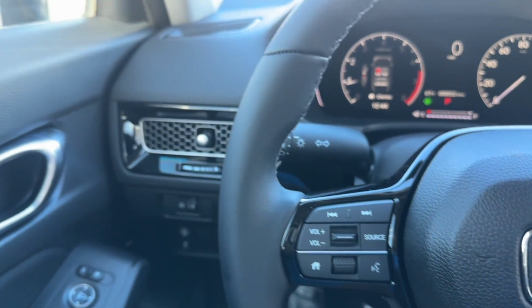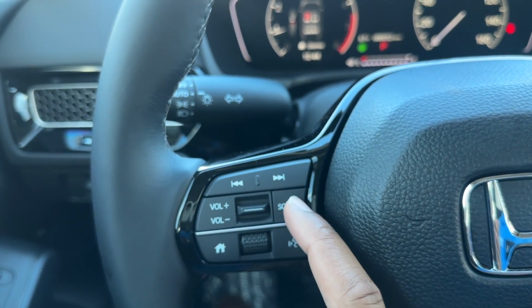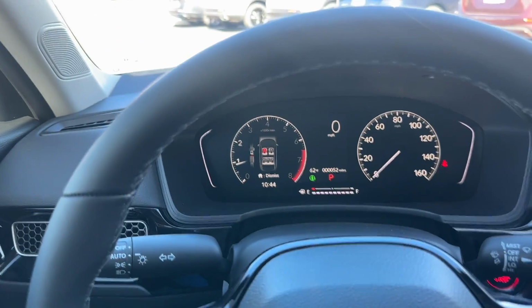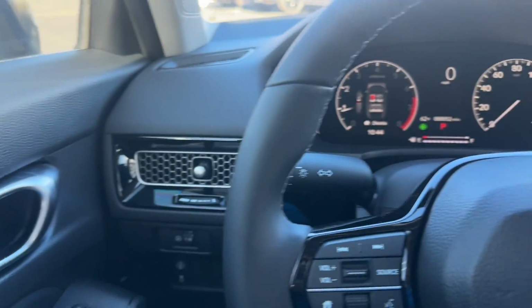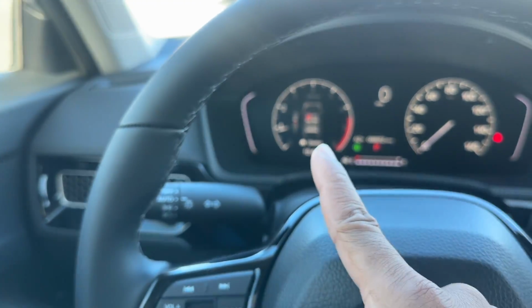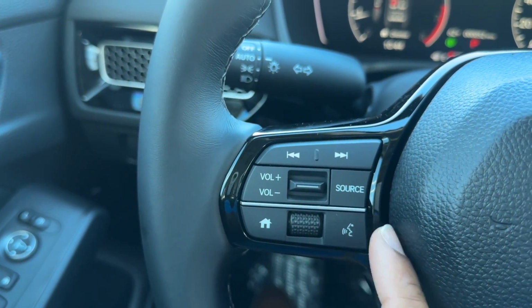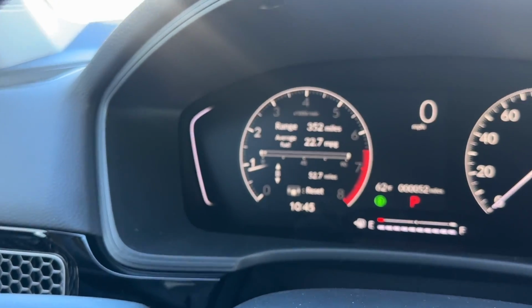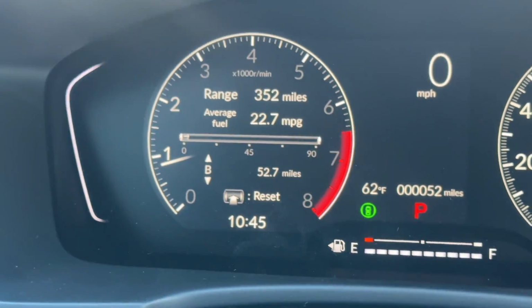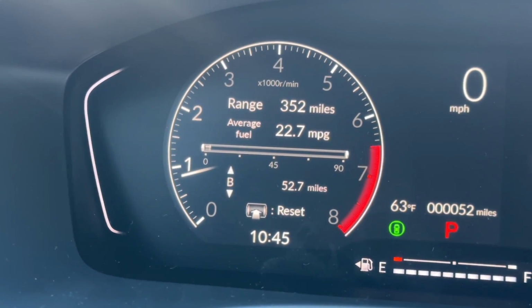And you do have your controls on the left side of the steering wheel. So you have next track, previous, volume. Source will allow you to quickly go to AM, FM, Bluetooth while you're driving. That way you don't have to touch on the screen over there. You also have a home button to get to your menu there, and you have your scroll wheel to scroll through the menu, and then you have your voice command button here. So if you press home, it'll bring up this menu here. Let me take a zoom in there for you guys. There we go. And right now I'm on range and fuel, so it'll give you your range in your tank and what you're averaging.